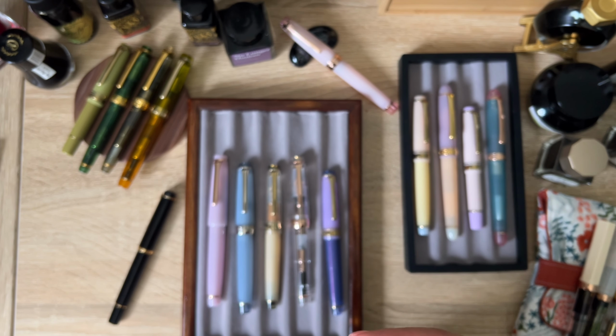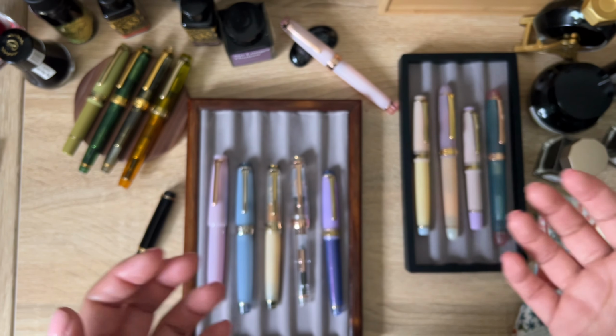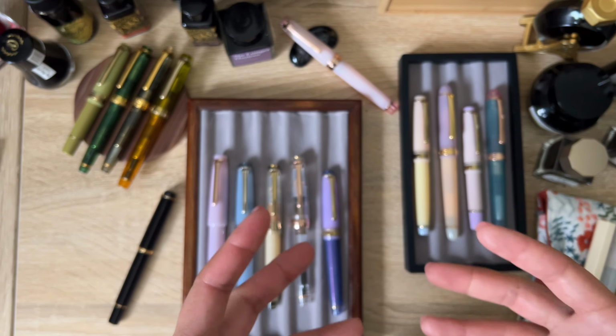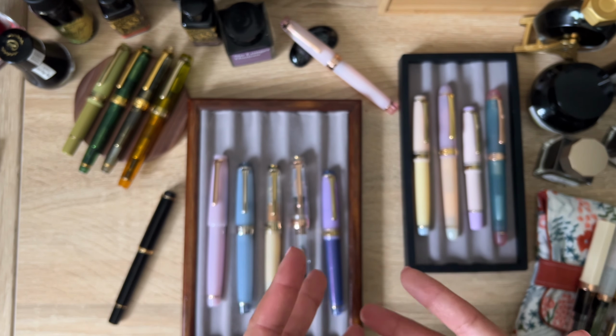Usually if it's a pen that's within my reach, and I mean financial reach, I try to acquire it and have it become part of my collection. And I think that's why my collection continues to grow and it's hard for me to have a limit.